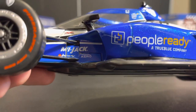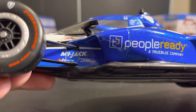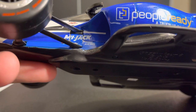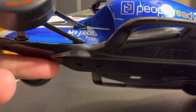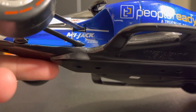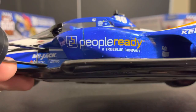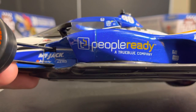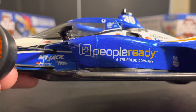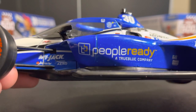Anyways, in memory of John Rorm, which is somebody that I don't know, probably somebody affiliated with Rahal Letterman Lanigan. And here, you can see the decals kind of, yeah, not great. Anyways, you got Mijack with you Japan and Aero Paints. And now we look at this. Look at this paint. It is a nice metallic blue. Like, the camera does not do it justice. It's a fantastic looking blue.